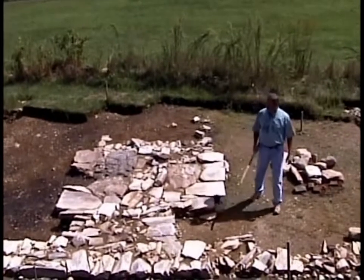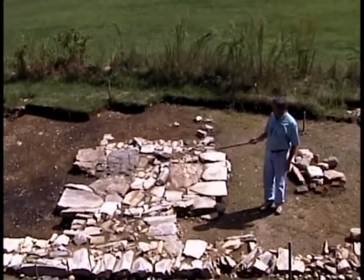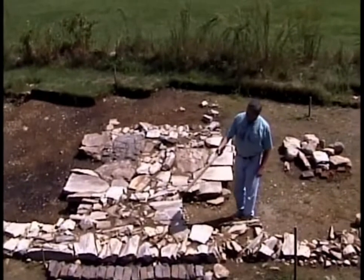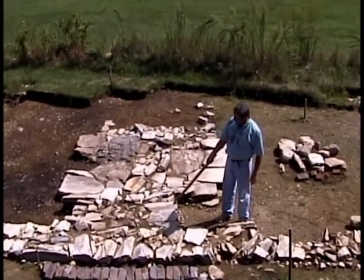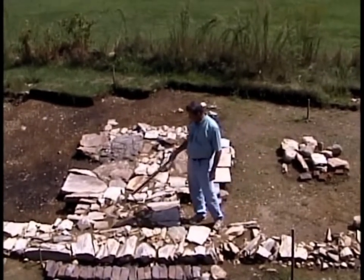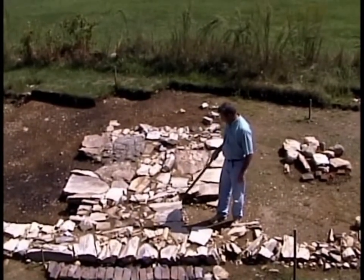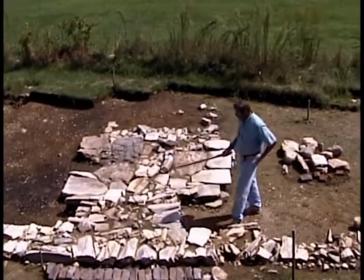The next feature that we discovered was the dual fireplace. Of course, as we were exposing the north wall, to give it context, you try to expose the edges of it. Of course, there was no edge here. You just kept finding stones. And although these appear to be randomly smattered stones, these are not. These were placed by design, and so were these. And so we knew we had another feature here.